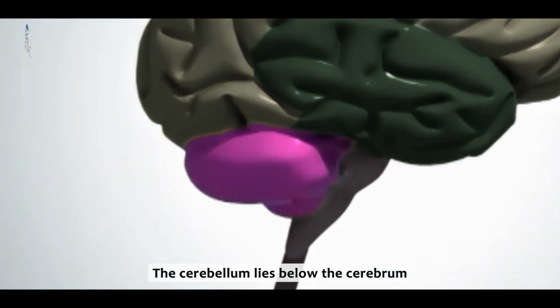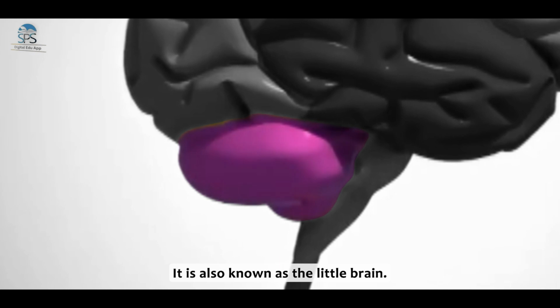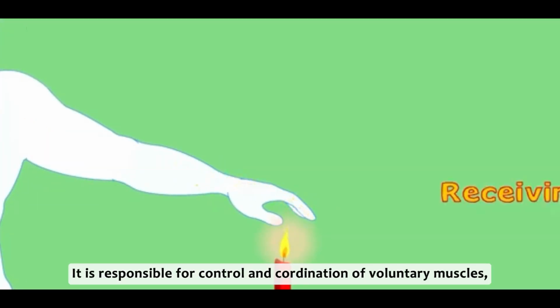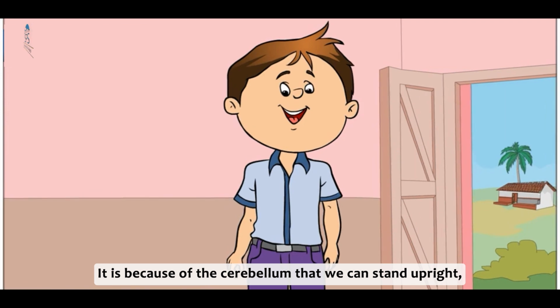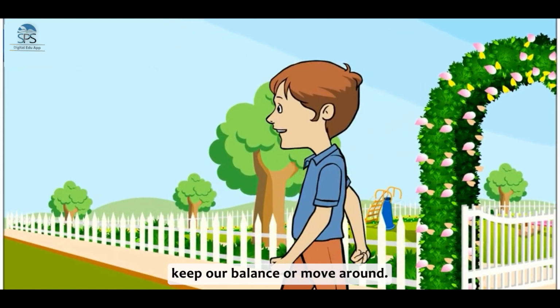Cerebellum. The cerebellum lies below the cerebrum and at the back of the brain. It is also known as the little brain. It is responsible for control and coordination of voluntary muscles, balance and posture of our body. It is because of the cerebellum that we can stand upright, keep our balance or move around.